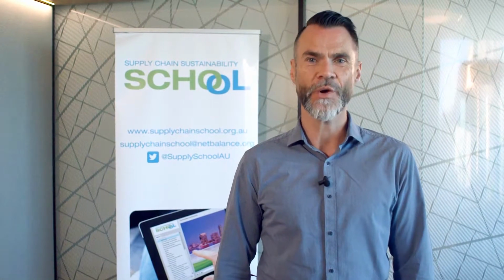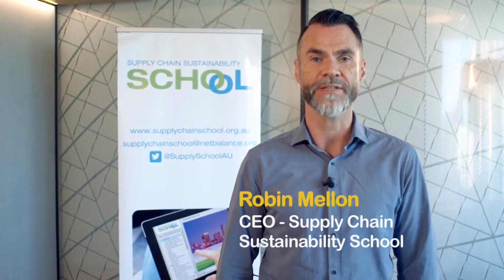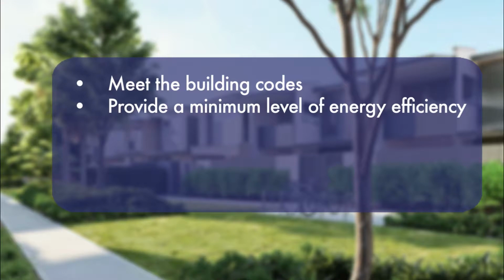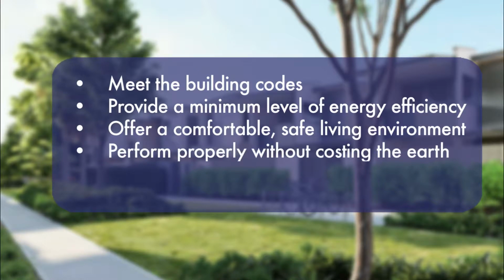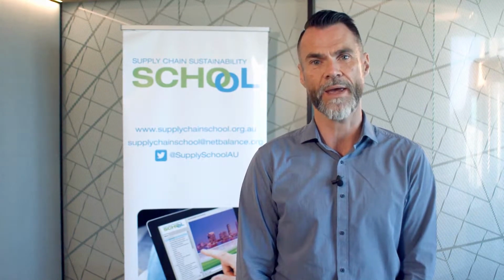If you take a look at new homes, retrofits and renovations across Australia, they're designed a particular way so that they meet the building codes, provide a minimum level of energy efficiency, which can vary between states and territories, offer a comfortable, safe living environment, perform properly without costing the earth, and look good to the client. However, some of these homes and renovations were designed to achieve these goals, but never actually built that way.